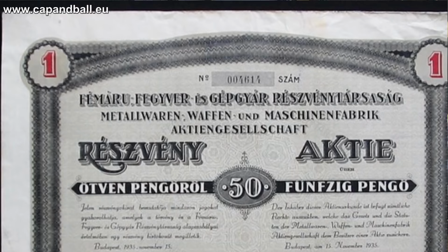Hungary was always trying to establish its own firearms industry, and this was especially important after the First World War, when all the surrounding countries were hostile, and the basic aim of Hungarian foreign policy was to reverse the unfair peace treaties closing the Great War. One of the most important ventures to supply firearms to the Hungarian government was the FEG, or Fémáru Fegyver és Gépgyár, a company located on the Pest side of the Danube in Budapest.